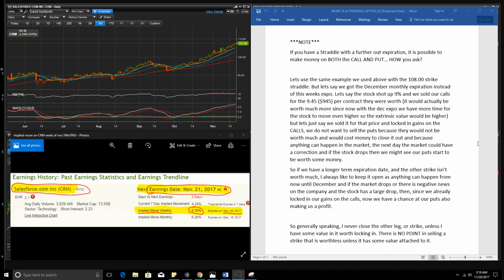If the market drops, or even if there's negative news on the company, or anything happens involving the company or the sector or the industry, and the stock has a drop, then since we already locked in our gains on our calls, we have a chance at our puts also making us a profit. So generally speaking, I never close out the other leg or strike unless I have some value in it worth locking in. There's no point in selling a strike that's worthless unless it has some value attached to it.